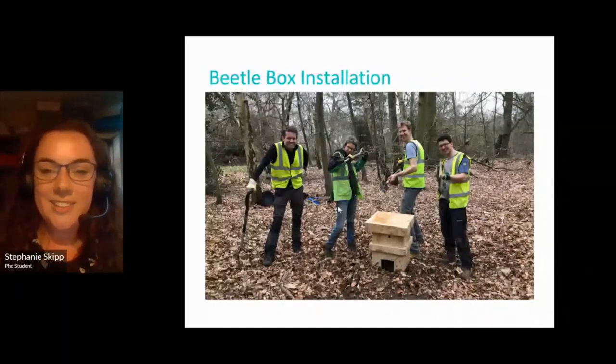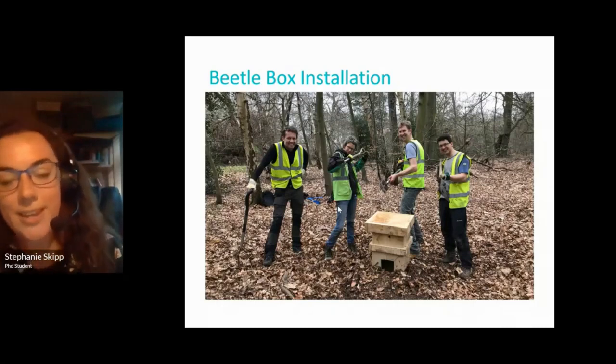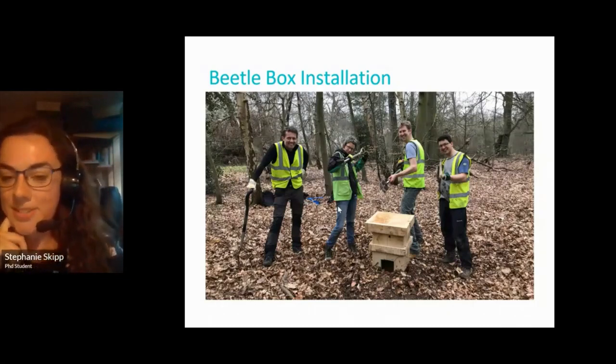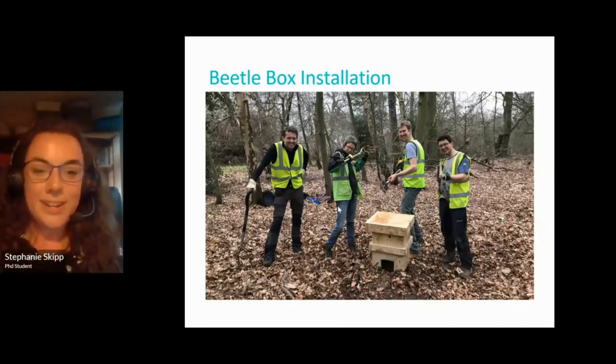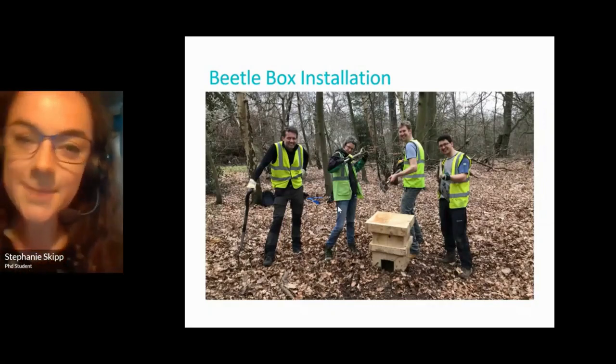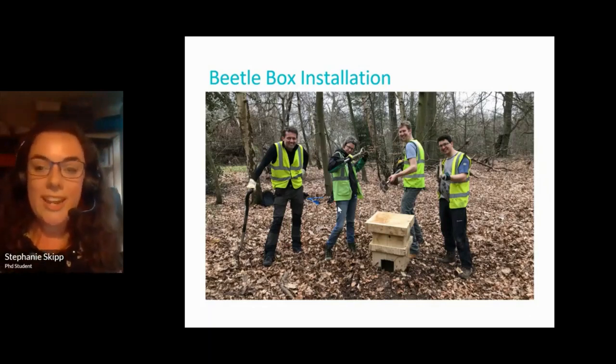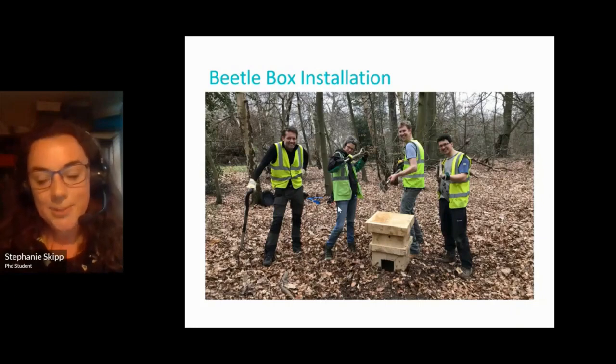Got to say thank you to my supervisors, Caroline and Stu and Jack. And there's also Sam from the SRA who helped me to install these boxes. And then also my family came in and helped us to fill them up with all the lovely ingredients for the beetle boxes. But yeah, we've installed these boxes, and there are also some beetle boxes installed in Sweden. So potentially later on in the beetle box life, they can have some comparative studies between here and Sweden.